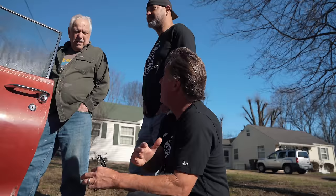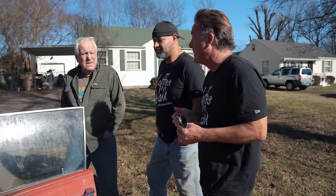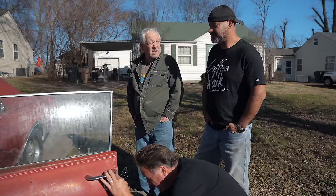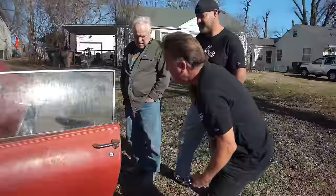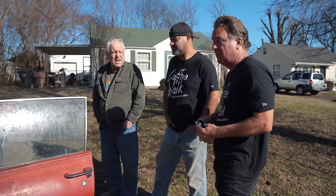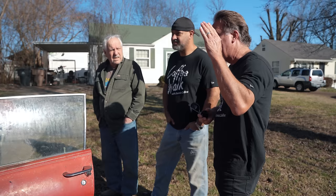There were only 1,500 390 Cougars. There were 20,000 390 Mustangs, I don't know the exact number. But out of those 1,500, only 400 were four-speed cars. That's crazy. So it is a factory four-speed car. And then you got a G, which is cool. That's a 325 limited slip, so it's got a limited slip rear end, which is nice. And it's a GT. I've never seen a GT in the Merc. So out of the 1,500 390 cars, 400 four-speed cars, in the GTs, I think there was 20.